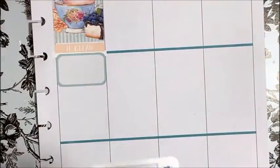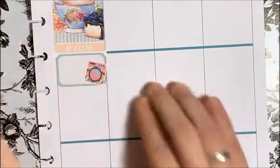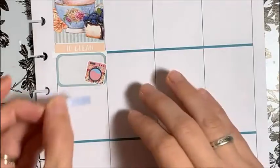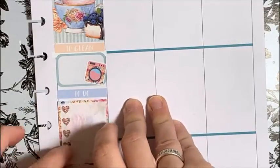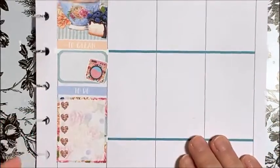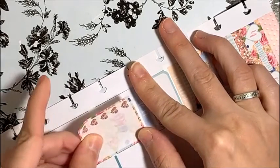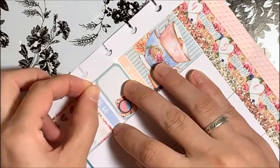Okay, so that's going to be my little list to clean, and then I'm going to put down that I need to do laundry on this day, so I think I'm just going to put that in this half box here like that, a cute little washing machine, and then I'm going to put a to-do header, and my checkbox, as crooked as can be. Okay. So there's that, and that means that's crooked too. God, I'm really bad at putting stickers on straight.